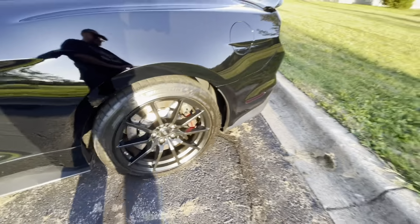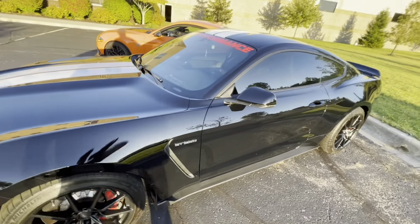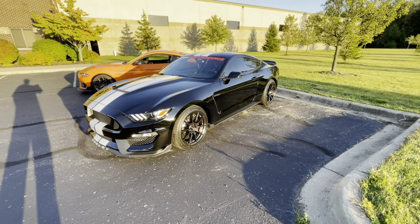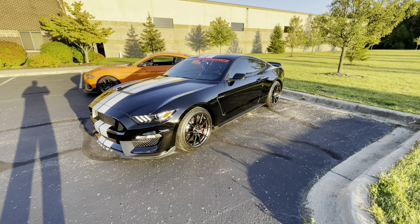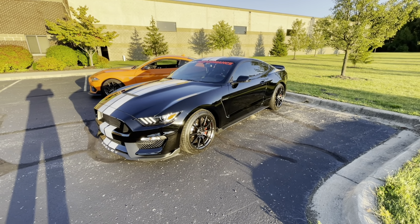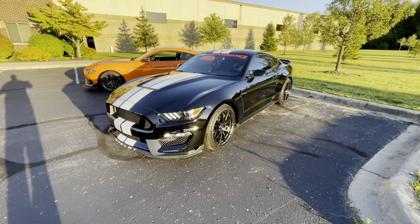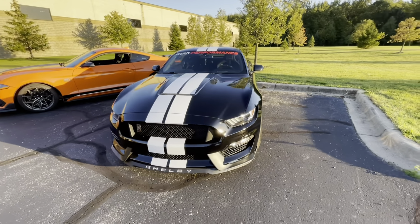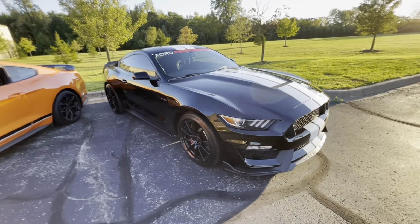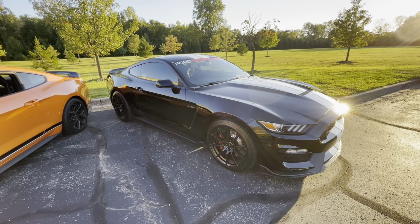All in all, this is a beautiful car, and probably one of the better Mustangs made, to be honest with you. It's a shame that they stopped making them, but they couldn't make the Mach 1 and the Shelby GT350 and the GT500. So that's why they stopped the production to make the Mach 1. But in the long run, it just makes the car more valuable later on in years when you've got limited production. And they only made these from 2015 to 2020.